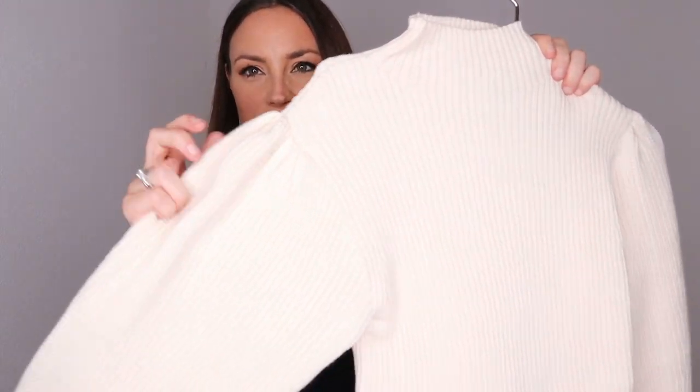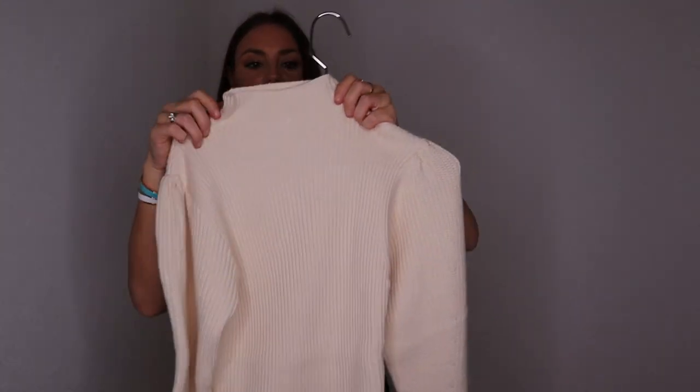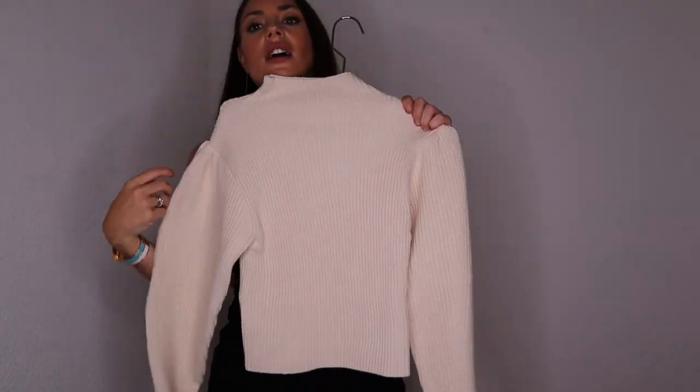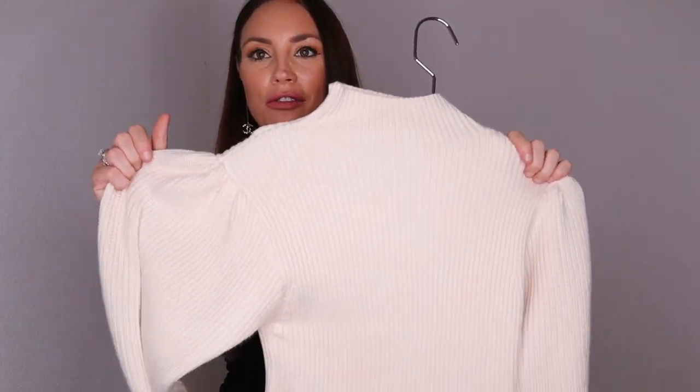It has puffy sleeves. I don't know if you guys can see it on camera, but it has puffy sleeves, and oh my god, this is a dream. It's a creamy color, and this will also look great with, what I love about knitwear is that you can actually wear something a little bit more fluffy, right?